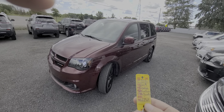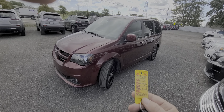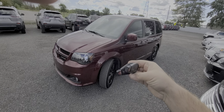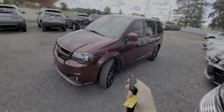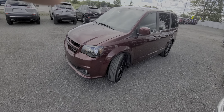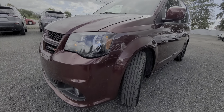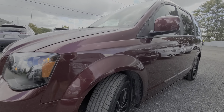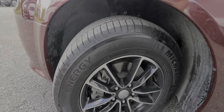2019 Dodge Grand Caravan, burgundy in color with the stock number C3731. Comes with two keys, fully loaded. Lock and lock, remote start, power deck lid, both power doors. Michelin tires.